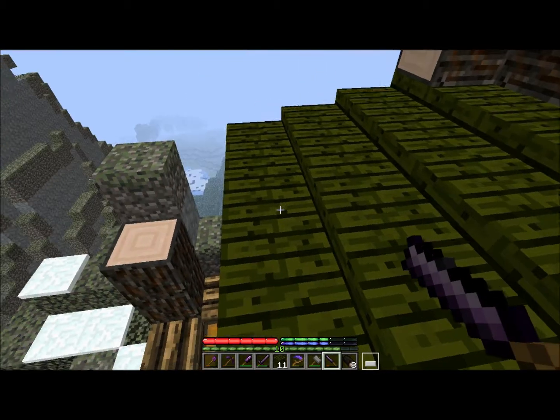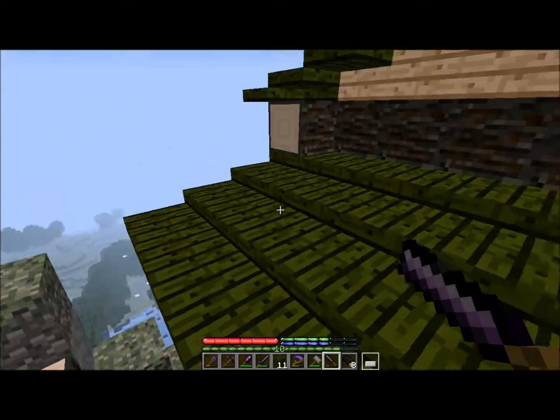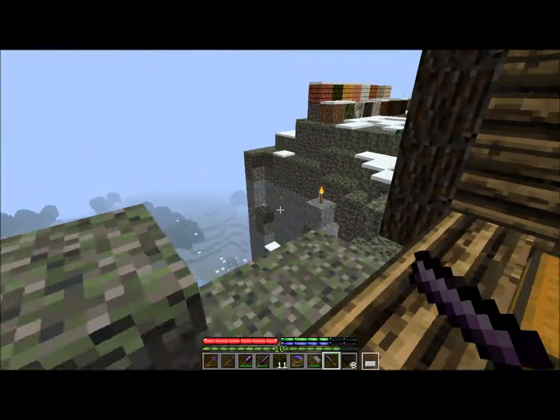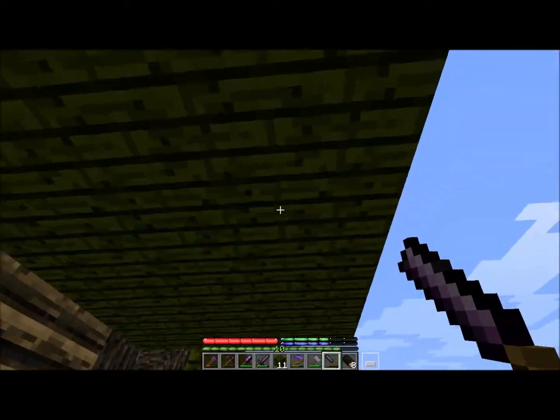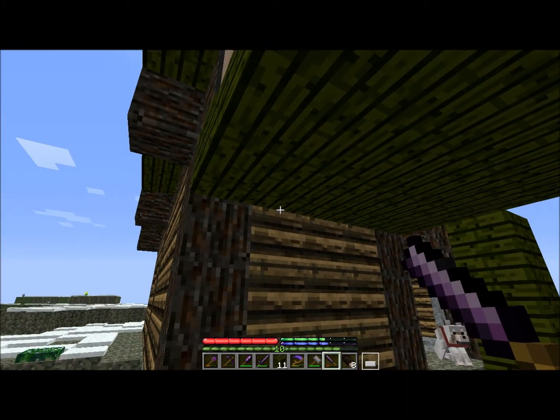Okay, now here I'm faced with another dilemma. Because I really like the way it looks up to this point. I may not once I see it kind of from the side, so we're going to shift here and... No, I think I do like it. Even like that.